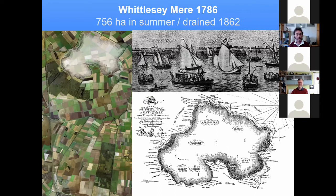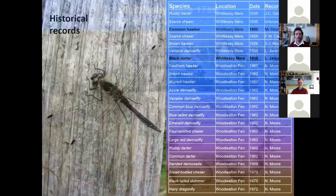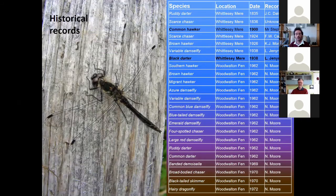It is still there, and you'll see that on most maps if you look closely. We go back in time and look at some of the records from those days. There's some very interesting stuff. There's things like common hawker, which has now disappeared from the area, a record there from 1900 from Whittlesea Mere. But also interestingly, as you can see here, one of my pictures of a black darter from Whittlesea Mere by a particular gentleman by the name of Jennings.